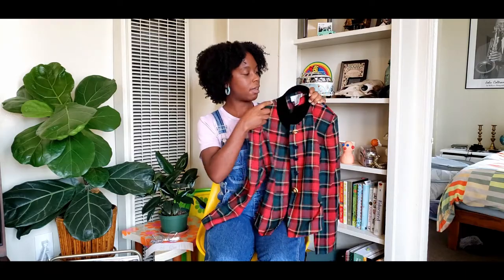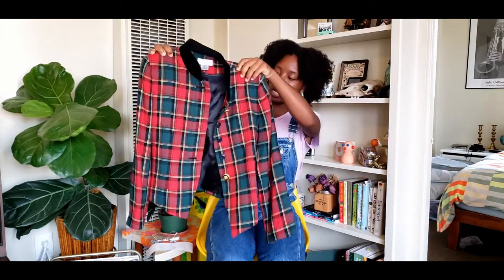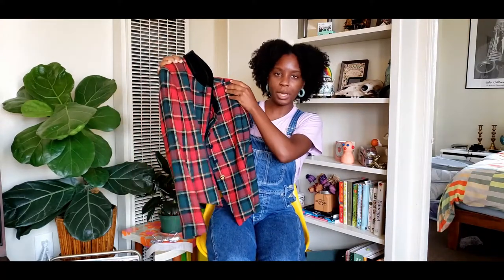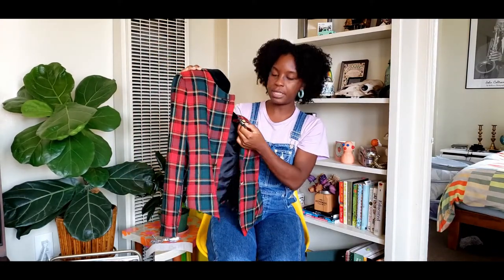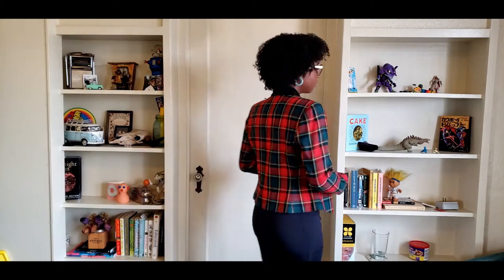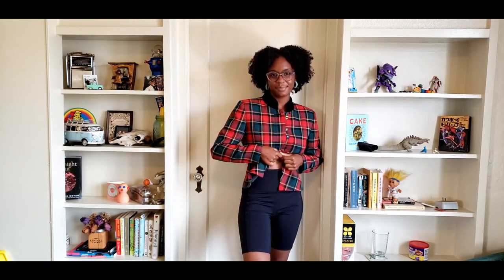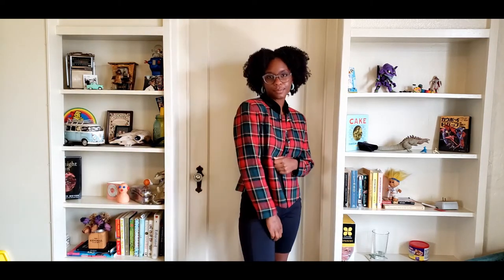I really like it because of the collar, the velour collar. You'll see when I try it on, it kind of goes in a little bit at the waist, and I also really love the details of the buttons. It gives a very preppy vibe, which is very in right now. This was on sale because it was a blue tag, so it was 50% off, which is a steal, I think. So it was only $5. I would definitely style this with black jeans, and maybe even try it with biker shorts. Just wear whatever you want, but I really like this piece.